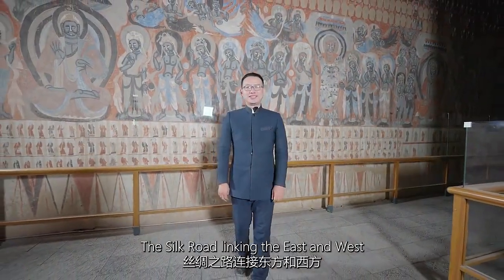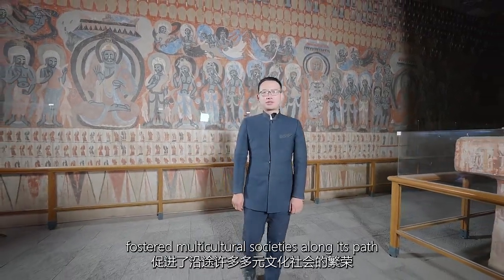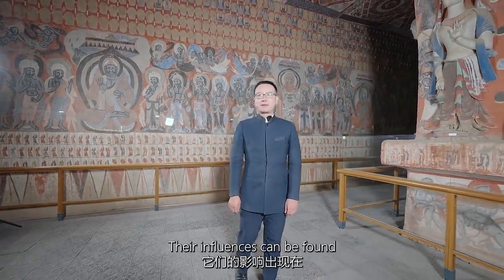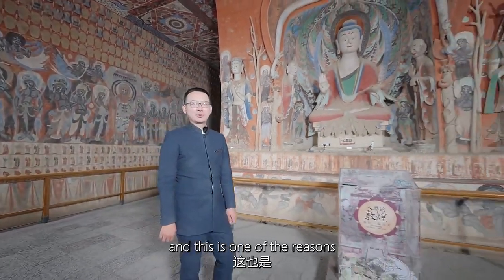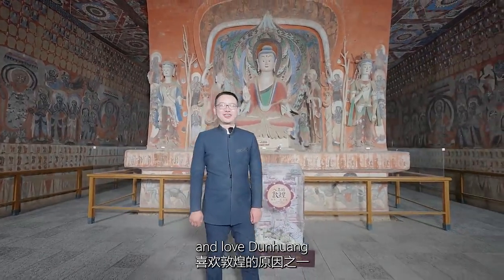The Silk Road, linking East and West, fostered multicultural societies along its path. Their influences can be found in the styles of many caves in Mogao. And that is one of the reasons why so many people love Mogao and love Dunhuang.